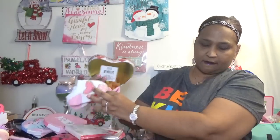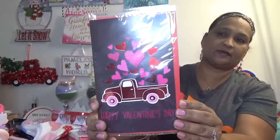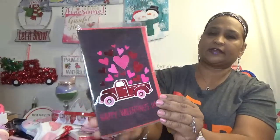And let me show you guys what else I got in my treasure bag. Okay, and I picked up this card. This card says Happy Valentine's Day with the red truck. Look at that. And the red truck is on the back. Let's take this out. I got this for my daughter to give to one of her friends.